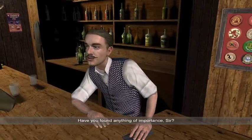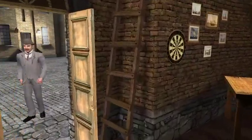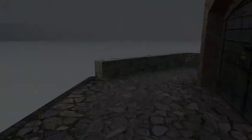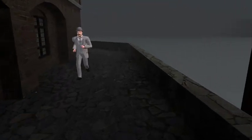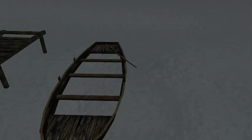Have you found anything of importance, sir? Okay, I don't need you for anything. Doubt I need to be down here for anything. Do I swim back home? What do I do? That boat is unusable.